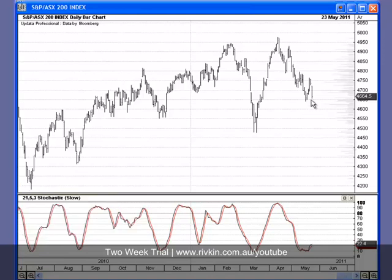So we're back there again. The market has retraced over the last month, or probably going on 5 weeks now. The slow stochastic is in the oversold region below 20. So as I said, we need support to hold, and if that does, then we may be looking for a rally back up towards 5,000 for the Australian equities.